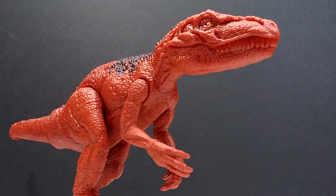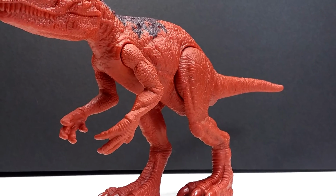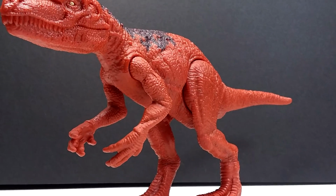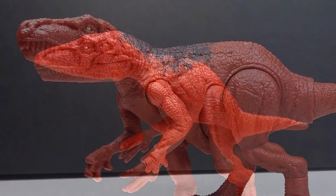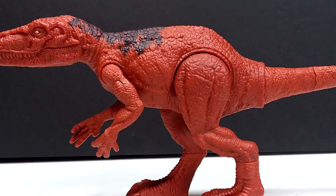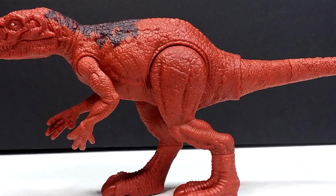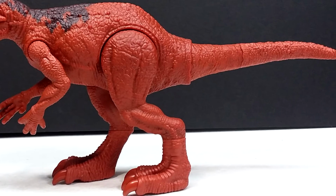The only thing that stops this one from being one of my favorites when it comes to the Herrerasaurus is the short tail. The short tail is an absolute eyesore on the figure, and really could have improved it overall a lot if they had given it a longer tail. If it had a longer tail, I would say it might be the best Herrerasaurus, in my opinion, of course, that we've had in the Mattel line so far.